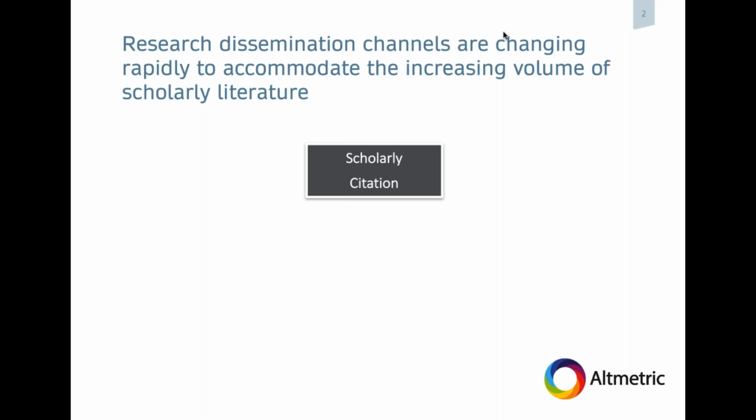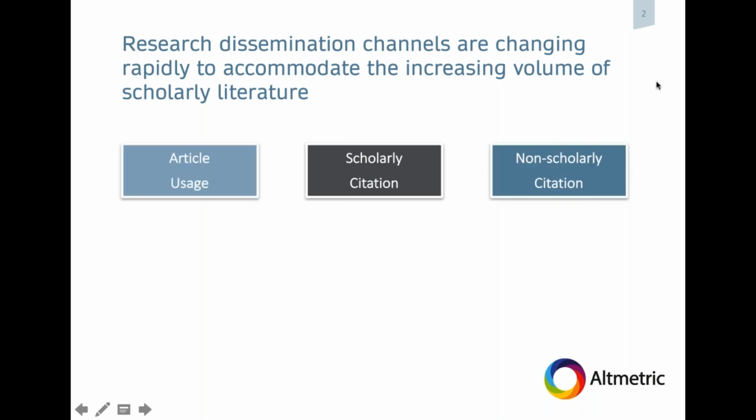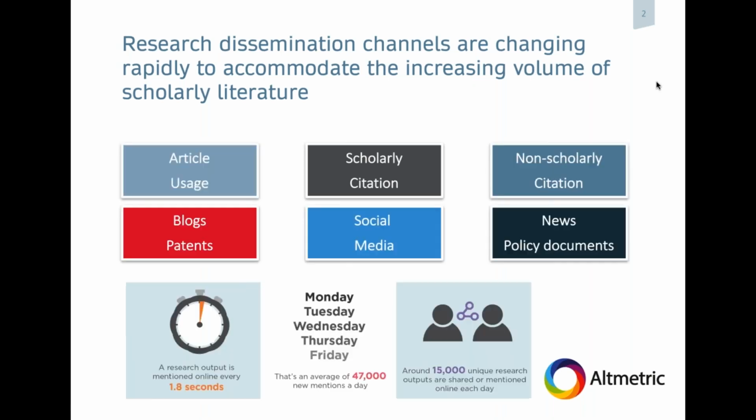At the same time, as already mentioned by the previous speakers, the research dissemination channels changed quite a bit over the past couple of years. And so we now have, beyond scholarly citation, also social media mentions and non-scholarly citations: news, policy documents, blogs, patents, and article usage.